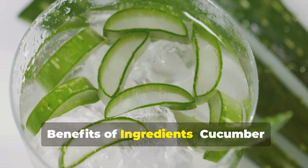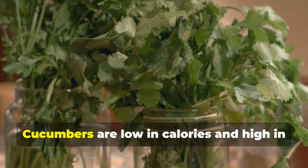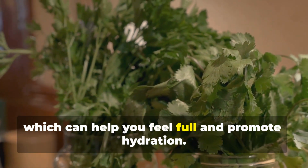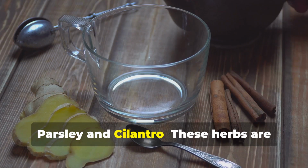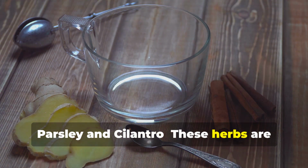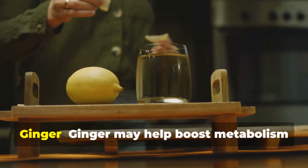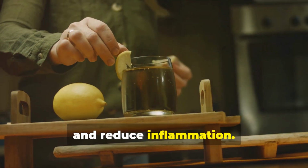Benefits of ingredients. Cucumber. Cucumbers are low in calories and high in water content, which can help you feel full and promote hydration. Parsley and cilantro. These herbs are packed with antioxidants and may aid in digestion. Ginger. Ginger may help boost metabolism and reduce inflammation.